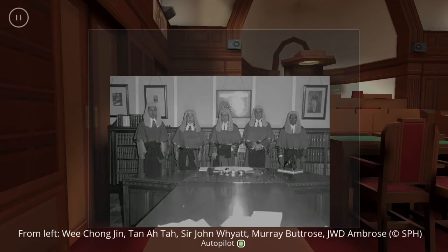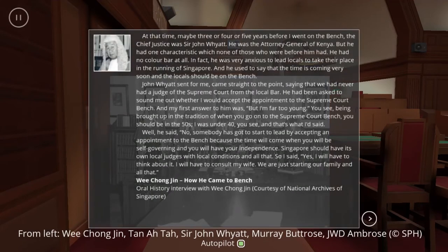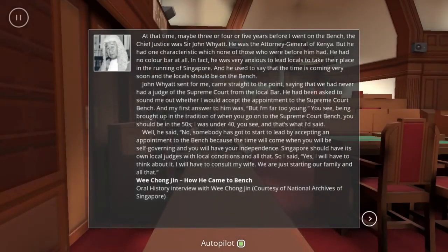Let's hear from him. At that time, maybe 3 or 4 or 5 years before I went on the bench, the Chief Justice was Sir John Wyatt. He was Attorney General in Virginia. But he had one characteristic which none of those who were before him had. He had no colour bar at all. In fact, he was very anxious to lead locals to take their place in the running of Singapore. And he used to say the time is coming very soon when the locals should be on the bench.